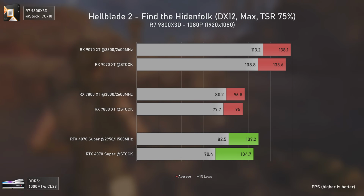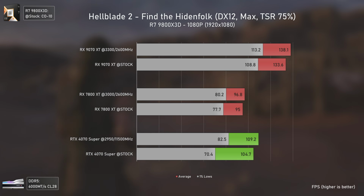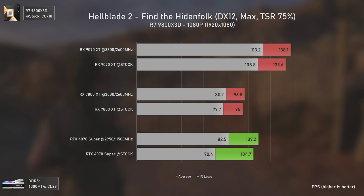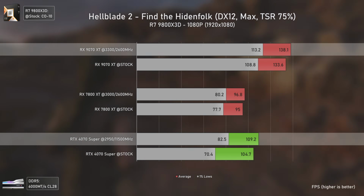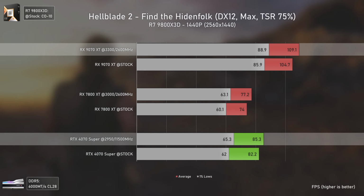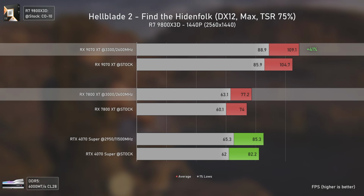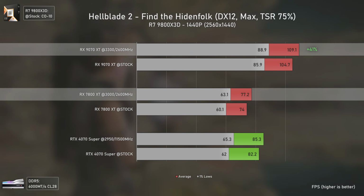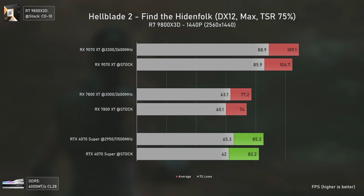And to close this chapter we have Hellblade 2, another game running Unreal Engine 5. But this time we have the 7800 XT performing decently well compared to the 4070 Super, with the 9070 XT being better, like at 1440p, where it is 28% better than the 4070 Super and 41% better than the 7800 XT. Remember, the 9070 XT only has 4 more compute units than the 7800 XT, 64 versus 60, meaning that the architectural changes were very good.